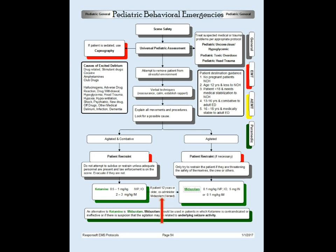We've also have a new protocol that relates to pediatric behavioral emergencies. This was drafted and developed by Dr. Wendy Stevens, our Associate Medical Director for Pediatrics. It has a format similar to what you would see in the adult protocol. However, the top right corner has a box that identifies guidance for destination decisions, and at the bottom of the page we break the children up into agitated and combative versus agitated.